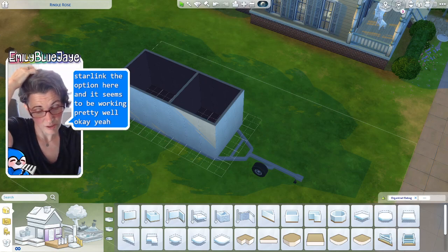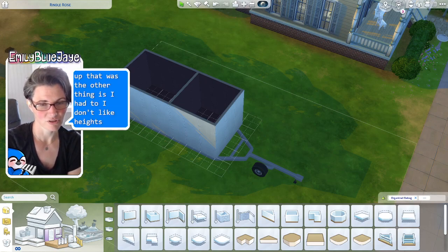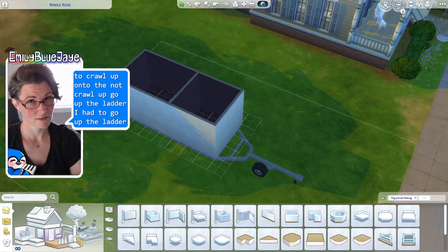Yeah, I had to go up the ladder. That was the other thing, I don't like heights. I had to go up the ladder to get the satellite.